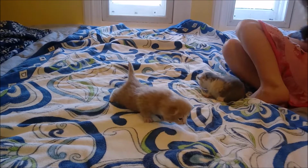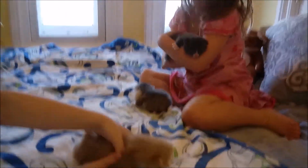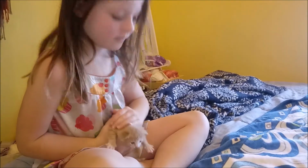They seem to be doing pretty well up there. One of them seems to have wiggled up into Neve's arms. And Autumn is guarding Pumpkin. She was going really close to the edge. Oh, I know. You rescued her from the edge.